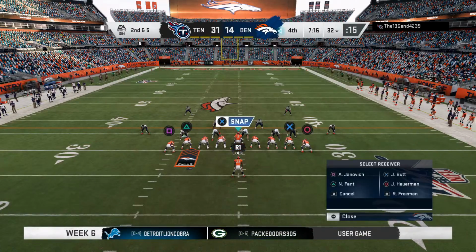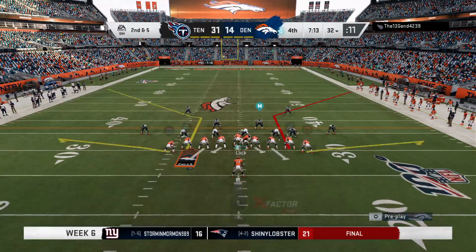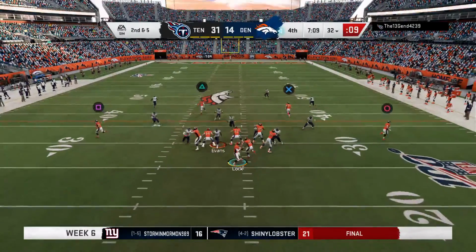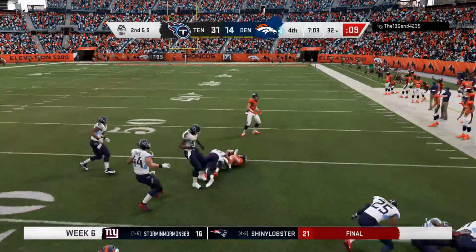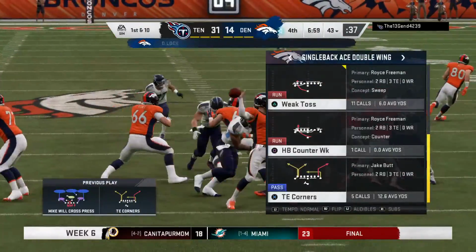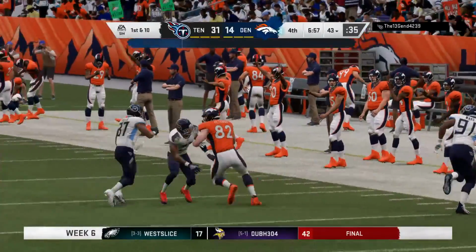First throw now for the backup Lock. And that's complete to the tight end Hireman. And they get him down, but not before he takes it across the 40-yard line. 11 yards there, first down. And there's a completion to the tight end.